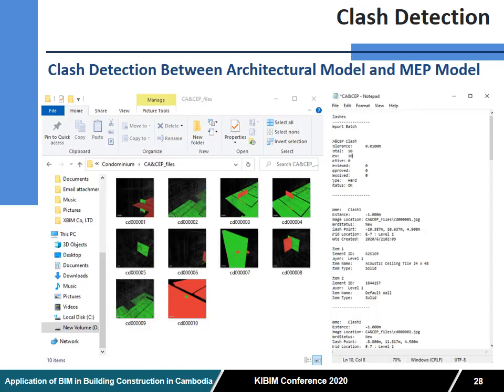And we also extract the report. This one is the text report, and the figure of that is in JPEG or PNG file, so we can know how it looks and where that item is located with this report.